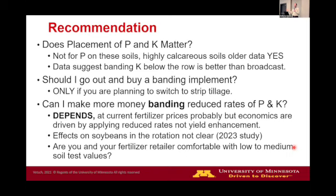When MAP or DAP is $800, $900 a ton, you don't want to do that. Take some out of the bank, mine some out of the soil, especially on these soils. I mean, you can get that soil test down to the medium category and have a very small yield penalty. I showed it in the data, just the last 2 or 3 tables I showed.